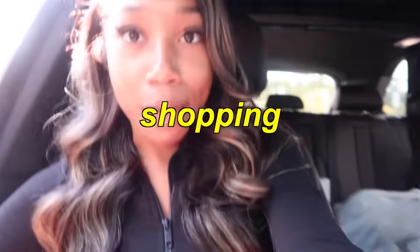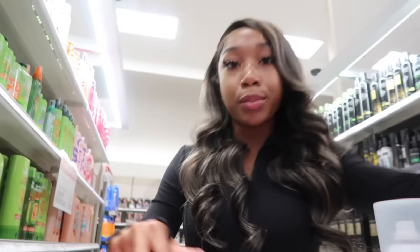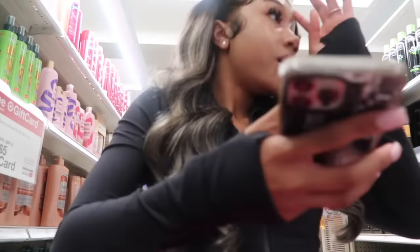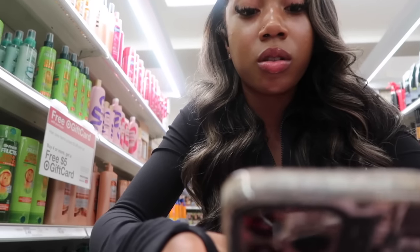Run in Target real quick. I just gotta get a few things for my room. So, rapid fast hygiene shopping. Oh my gosh. All right. I needed some dry shampoo. All right, so I got this one. And I only really just need like four things. So bar soap, shower gel.